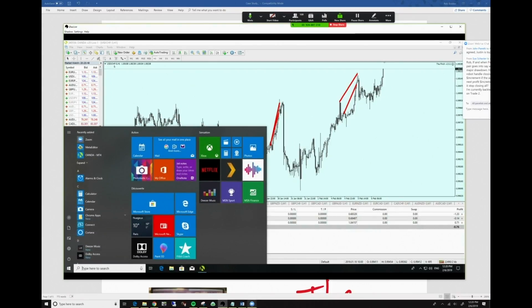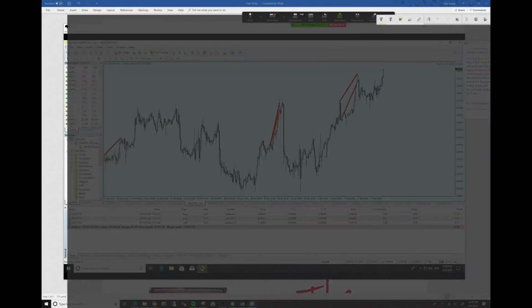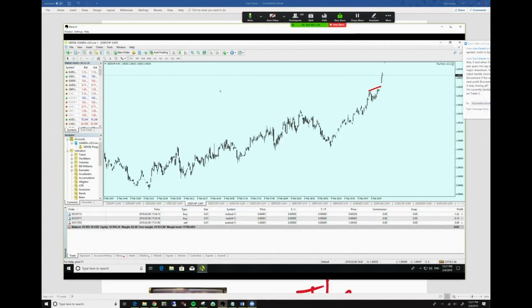Oftentimes someone will write to me and say, hey, my robot's not taking any trades. I'm going to walk you through all of the things that you should do to make sure that it is. Number 1, you might be on the wrong time frame chart. This is on the hour 1 chart, or H1. That's the wrong time frame chart. This should be on a 1 minute chart. As soon as I move it over to the 1 minute chart, everything starts to change and the robot can begin to take trades.